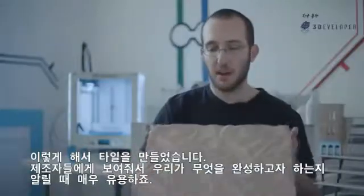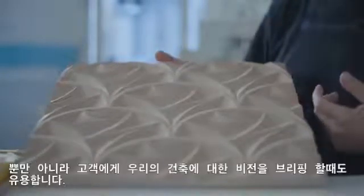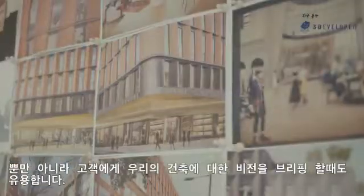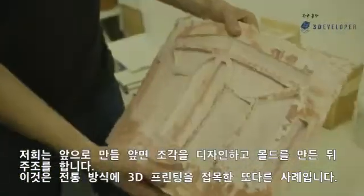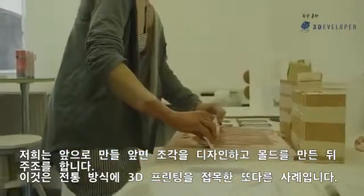We can cast that, and then produce a tile, which is really useful to talk to manufacturers about the finish we're trying to achieve, but also to show the client the vision we have for the build. We've designed all the facade pieces that we're going to take a mold of and then cast. This is another example of how we integrate 3D printing with traditional techniques.